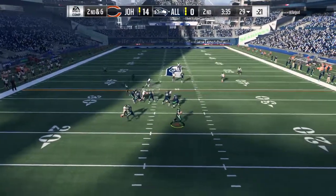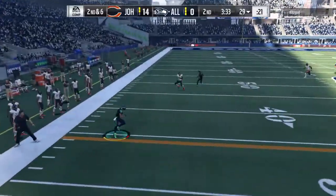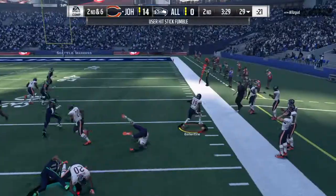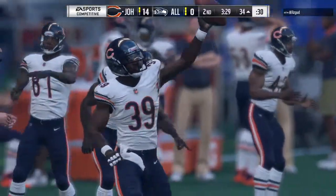Off of play action, Luck. Bringing it in, Jackson, left side. And he lost the football. And this is picked up by the Bears.